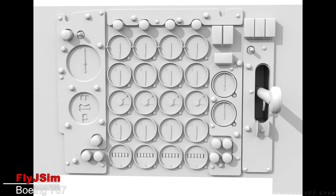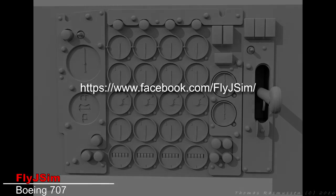What we do know, though, is that FlyJSim is known for making very high quality aircraft. And this aircraft will most likely not be any different in that regard than any other FlyJSim aircraft. Therefore, we'll most likely see a Boeing 707 with a superb flight model, excellent 3D modeling, animations and texturing, and very deep system simulation. I know I'm excited, and if you are, here is a link to follow the development. You will most likely also be able to follow the development on FlyJSim's Twitch channel, also linked in the video description.